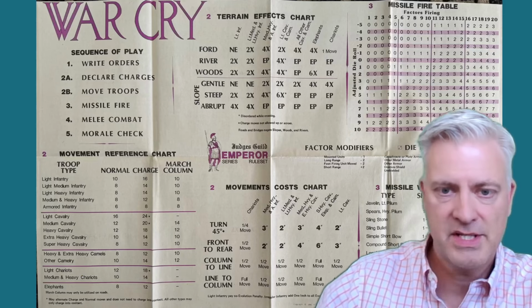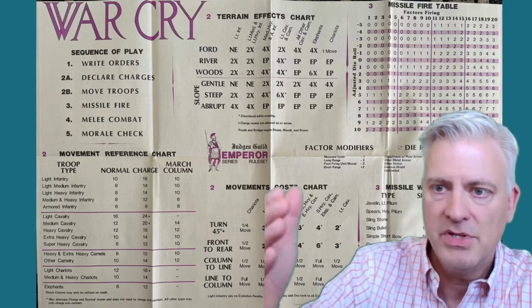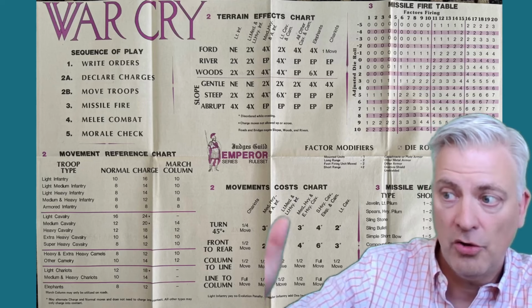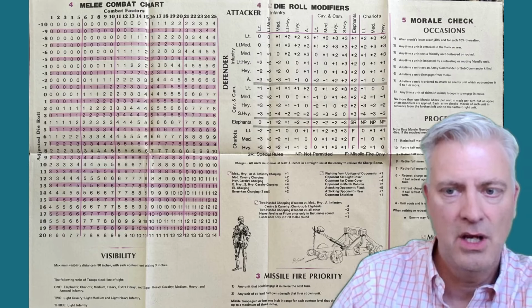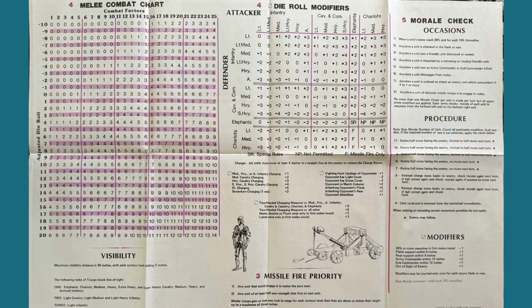So here's the front side of these charts. And again, these charts fold out. They're great big. Sequence of play, movement, terrain effects, movement cause missile fire, modifiers to your dice, missile range, all the kind of things you might want to have there in front of you. A melee chart, rules affecting visibility, modifiers when you're fighting one type of soldier versus another, missile fire, morale checks, different procedural notes.